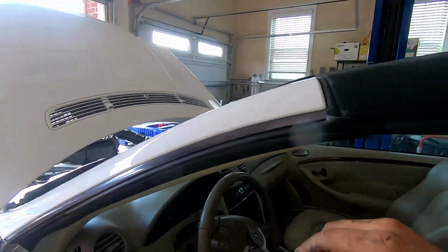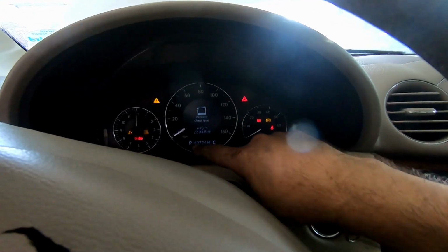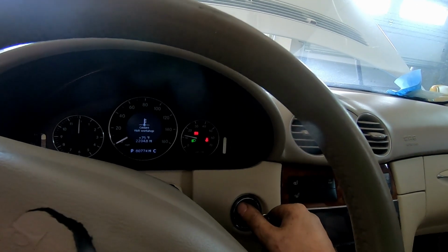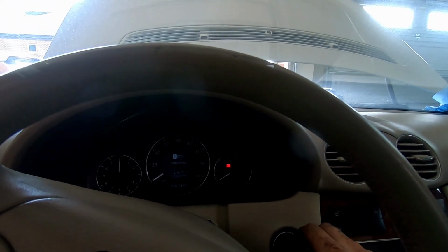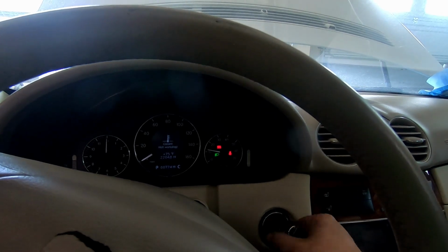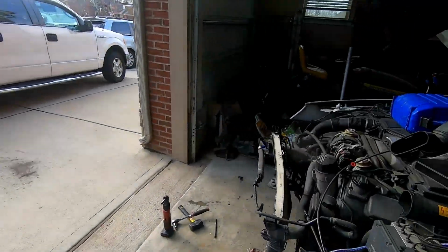Alright, now I think, where's the key? We should see the neutral in here. Oh, I mean parking, P. Let's see if it's gonna... Something was kind of squealing, but it started. Let's try it. Do it again. Okay, it works. That's all that matters, and it works perfectly, except this squeal.